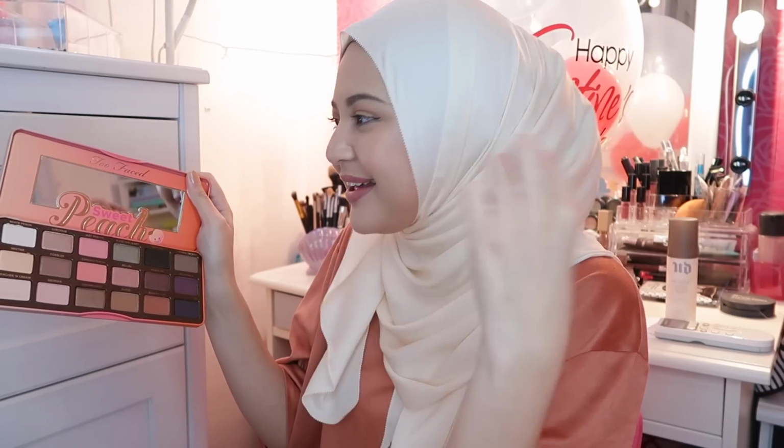This is my favourite part. Usually mirror tu dia ada macam sticker, and you boleh tarik. This is a good travelling palette because ada mirror, ada all the colours that you need and you don't have to bawa a single eyeshadow or like 3 or 4 kind of eyeshadow palette. All you need is one. So that's good.